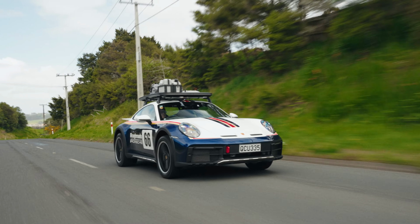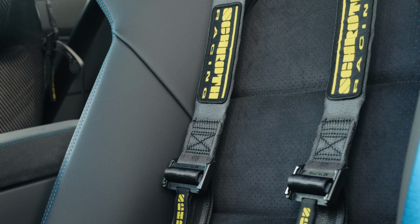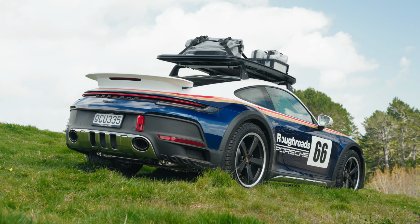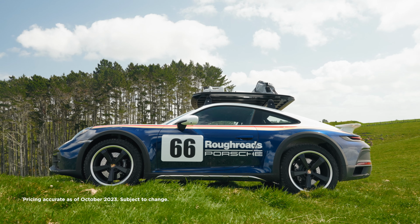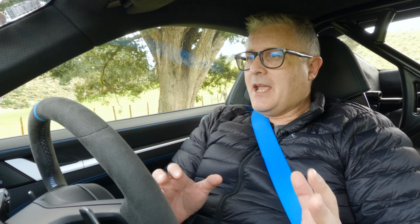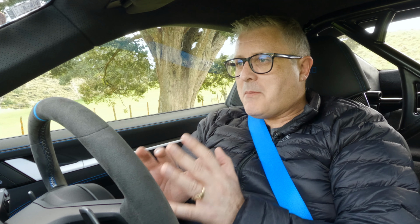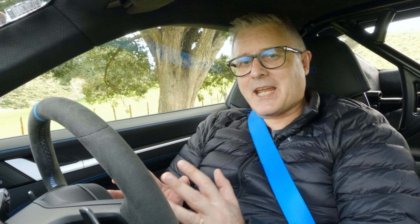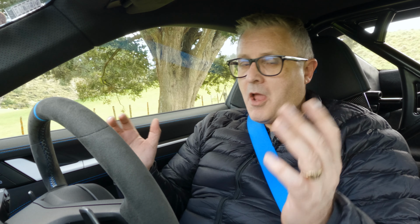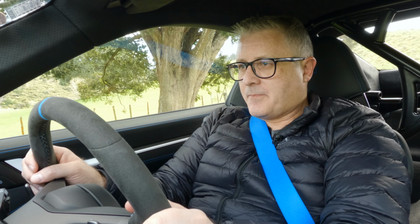The Rally Sport package also includes these 6-point harnesses and roll bars, even a fire extinguisher. All this equipment and rarity does add up to a price, $449,600. Which is why right now I'm feeling equal measures of excitement and anxiety, because it's time to introduce the 911 Dakar to a WRC Super Special Stage, and there's only one way to start.